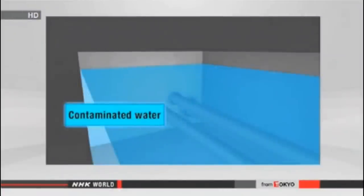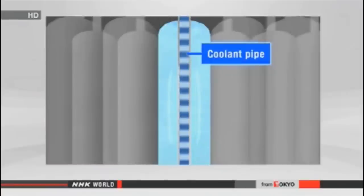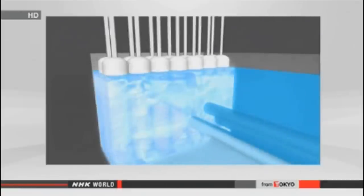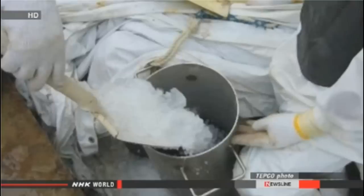In April, workers with the Tokyo Electric Power Company started to create a wall of ice between the basement of the number 2 reactor building and the tunnel. They installed pipes to carry coolants. But by July, the water had yet to freeze. So workers added more than 400 tons of ice and dry ice. They say this helped freeze over 90% of the tunnel cross-section.